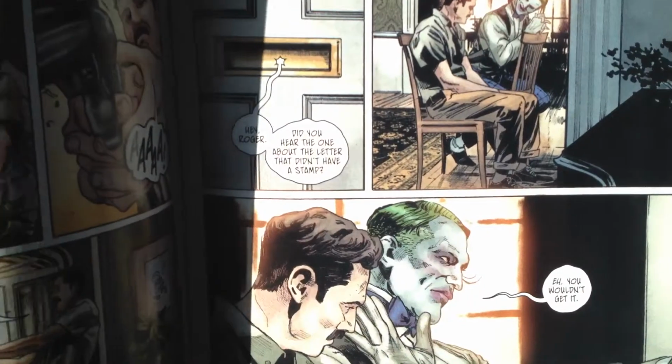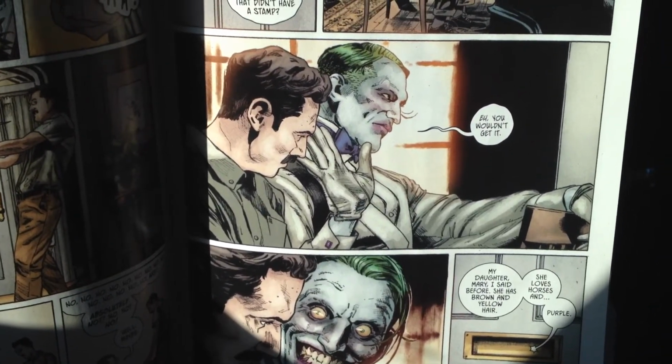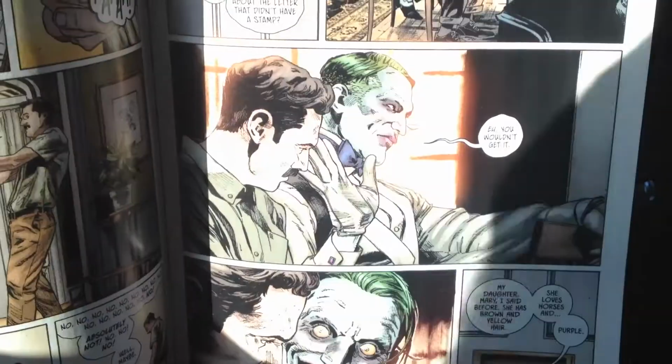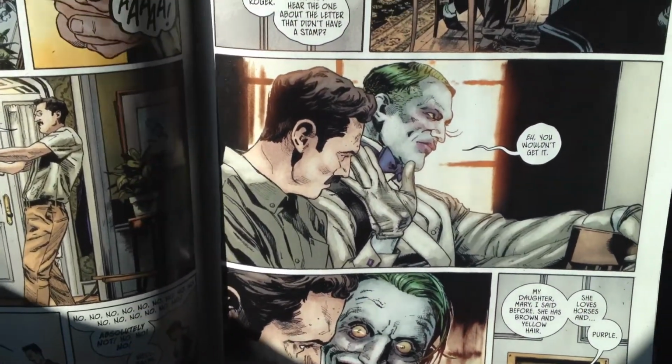But this was a great Joker story, a simple 8-page Joker story of a slow destruction of a man with a short encounter with the Joker. Great stuff. 4 out of 5. This is for free, folks, so pick it up.